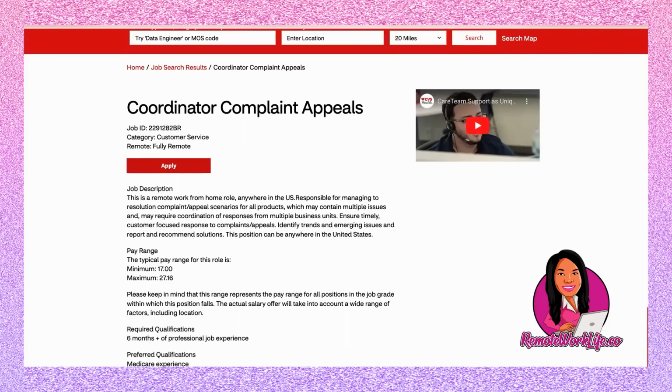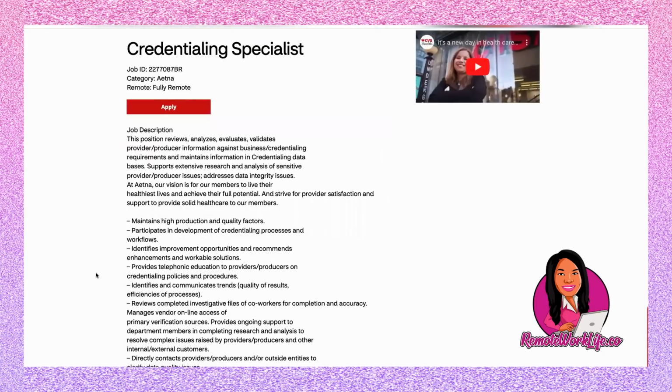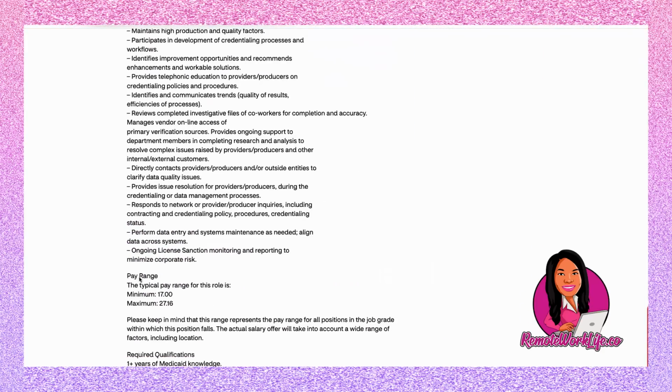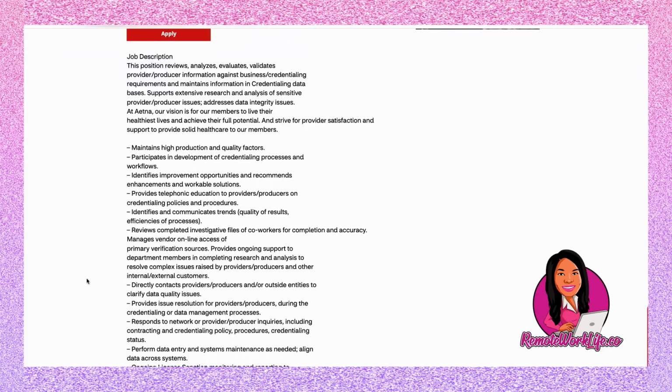Now, moving on to lead number 2. They have a credentialing specialist role, and this is in their Aetna category. And as far as the pay goes, this is going to pay the same, $17 to $27.16 per hour. And this is also available US wide. They don't mention any restrictions.